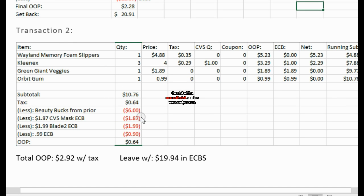I'm going to grab one of these Wayland memory foam slippers at $4.88. I'm going to grab 3 of the Kleenex at $4. I'm going to grab one of those Green Giant vegetables at $1.89. And one of the Orbit gums at 99 cents. So that brings my subtotal to $10.76 and 64 cents tax.